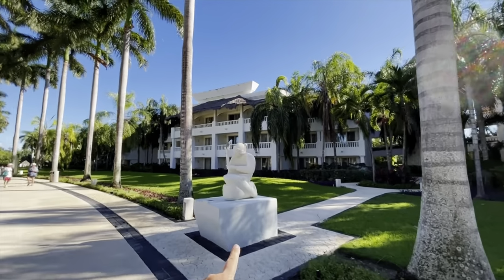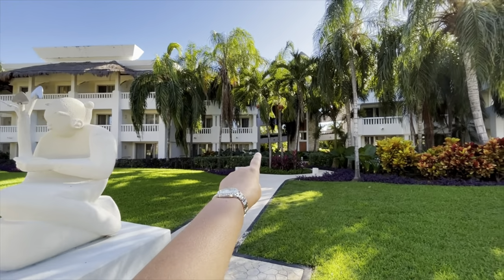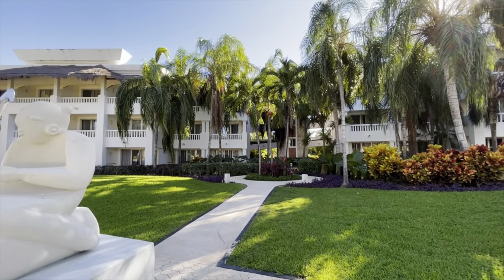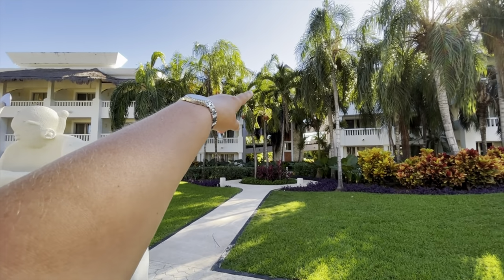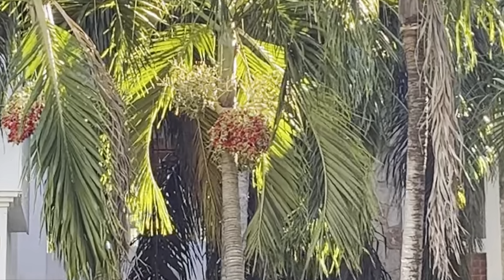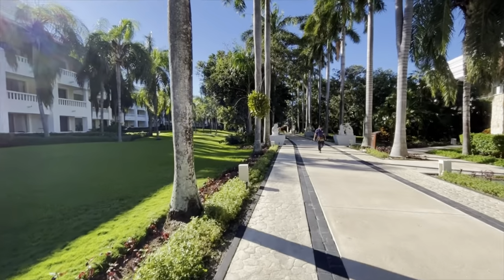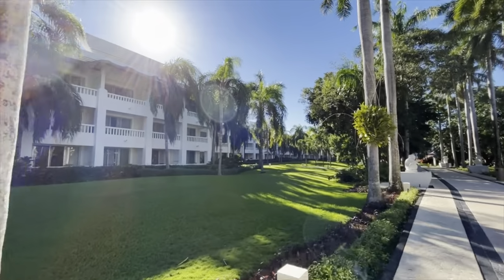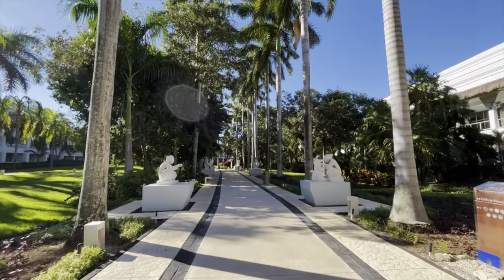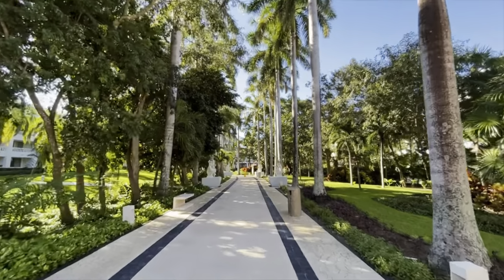See right here, this statue here. That's to my room. My room is one, two, third one up right there on the end. Right there, beep, beep. That's my room. And every morning I'll see the coyotes in the trees picking those berries. You can see the berries there hanging, or nuts or whatever they are. That's what they like to eat. Now we're getting closer to the lobby.